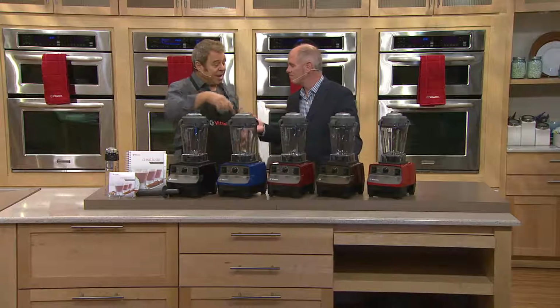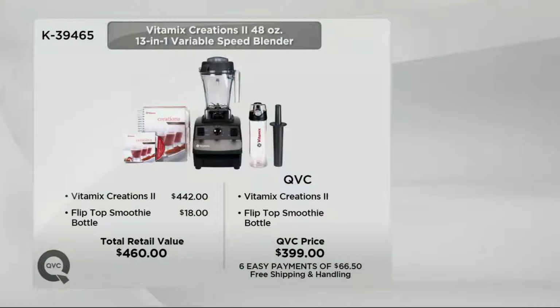So, Vitamix today: variable speed, 48-ounce container, 5-year warranty, 2-peak horsepower motor, 300 recipes in the book. And the lowest price. Lowest price Vitamix in our current selection, not $460, $399. We'll give you 6 months to pay for it. The shipping and handling is free. You've wanted it. You've waited for it.